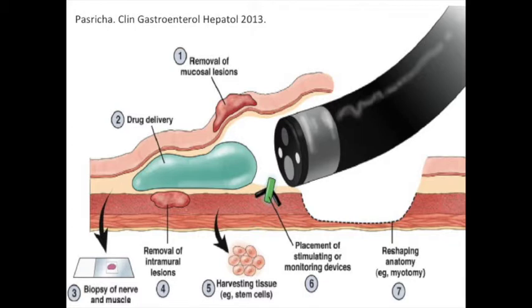I think for those of you who are familiar with the NOTES, or natural orifice transluminal endoscopic surgery movement that hit a hysteria between about 2005 and 2009, I'm not sure NOTES will ever be part of clinical practice. It's certainly not currently part of clinical practice, but one of the benefits of that movement, at least from a research standpoint, was the recognition that we can create a working space within the submucosa of the wall of the GI tract.